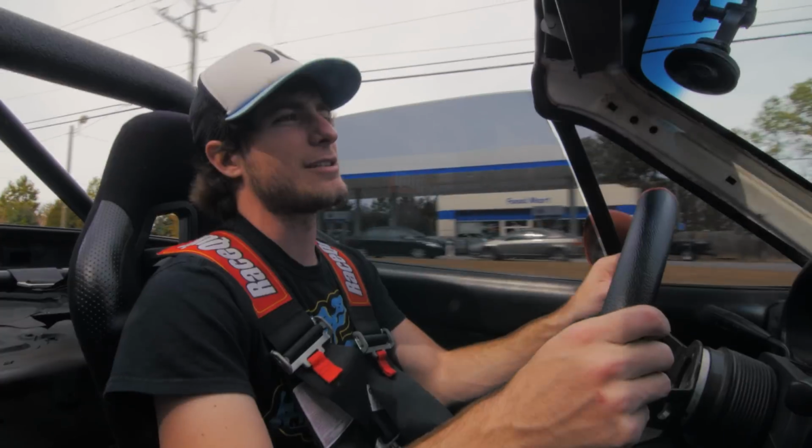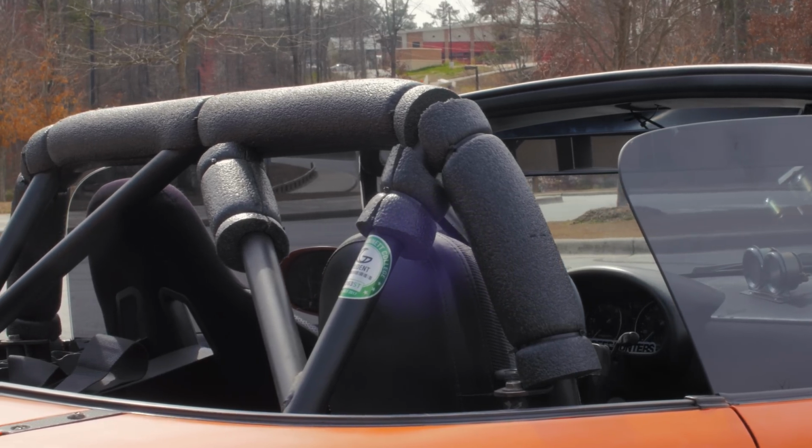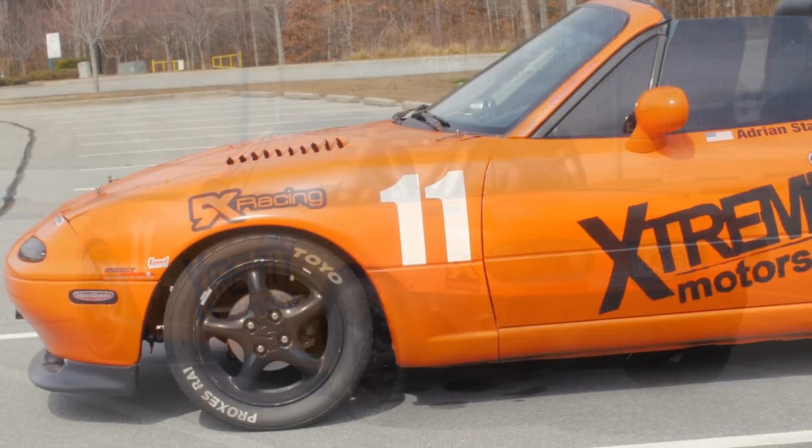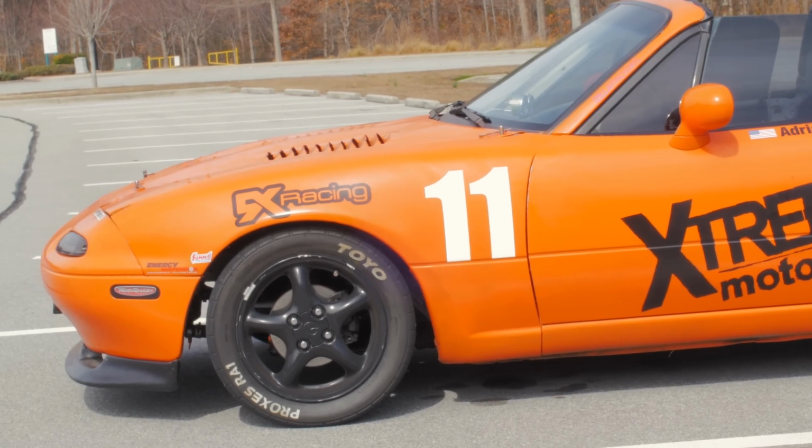Along with that, it has this awesome cage in it. And I've barely driven the car, but the car feels so much more rigid than the first NA I ever drove, which was basically a bone stock NA. That was the Troll Miata.